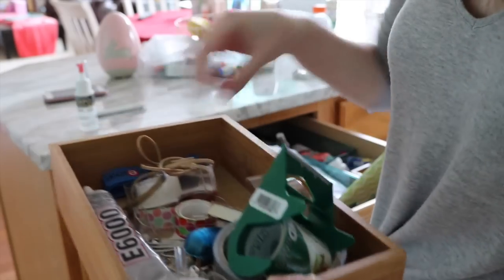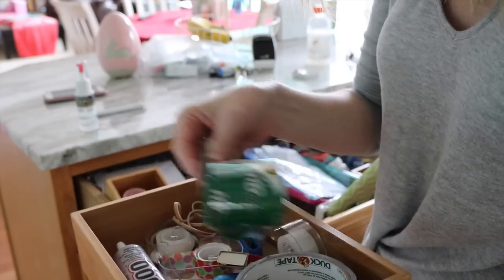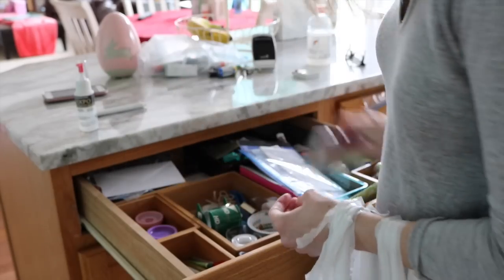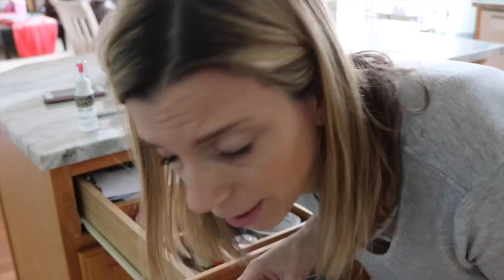Little eraser, another eraser. And this Velcro, which has come in handy when I've wanted to put an ice pack around my leg. So, see, you never know. It's always good to have matches in case your lighter goes out and you need fire. I'm very like, in case of emergency person, if you haven't noticed.